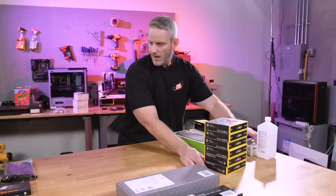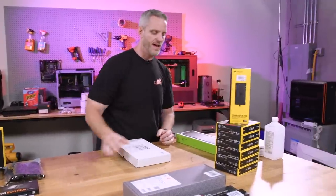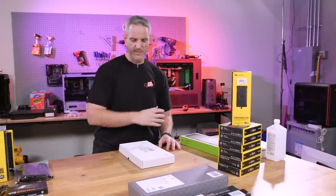And then the other things we had picked up while we were there, I needed a Commander Pro to command all those lights. So there's gonna be a lot of wiring, but fortunately it'll all be hidden in the back where you can't see it.